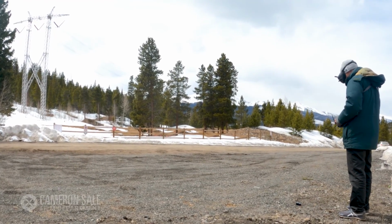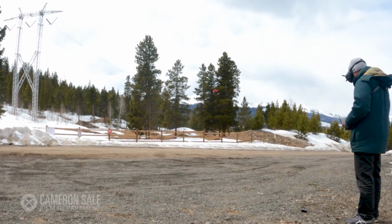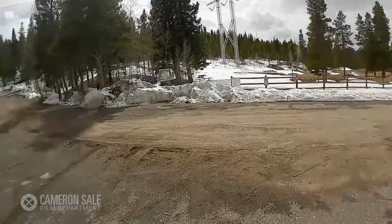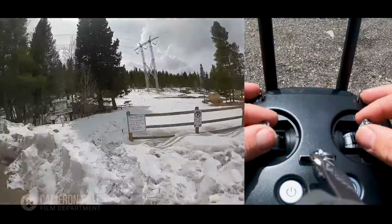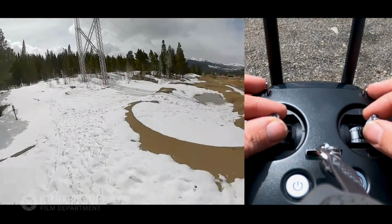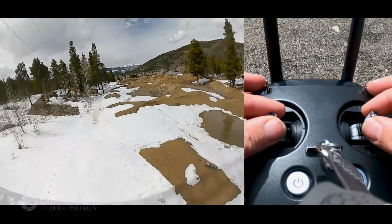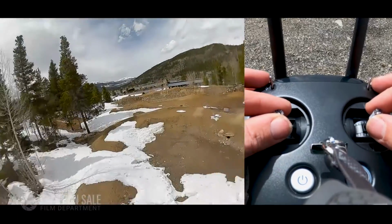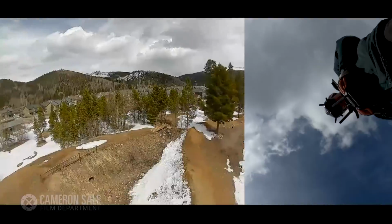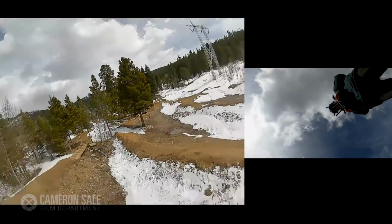Big difference. A lot faster, a lot more agile. I did manage to get a couple seconds worth of this point of view. It's really interesting, again, how little your fingers move, but it's just constant adjustment. So I'll try to zoom in a little bit so you can see what I'm talking about. And there goes the camera. Landed in a good spot, but yeah, we'll turn that off.